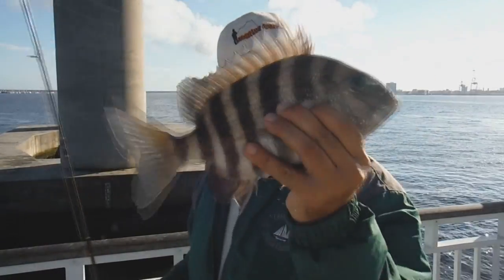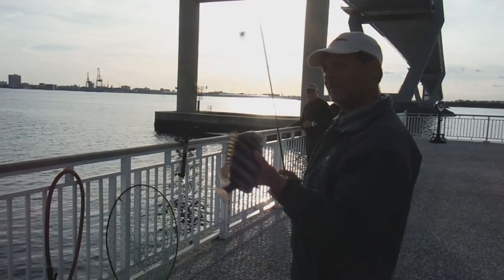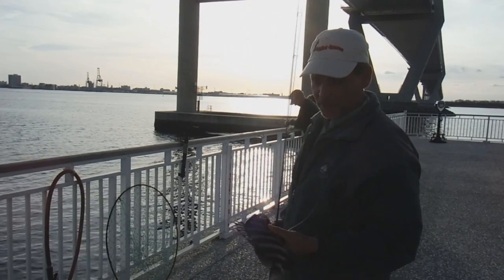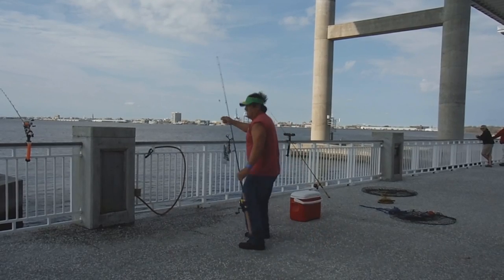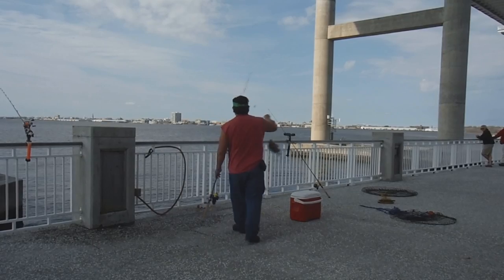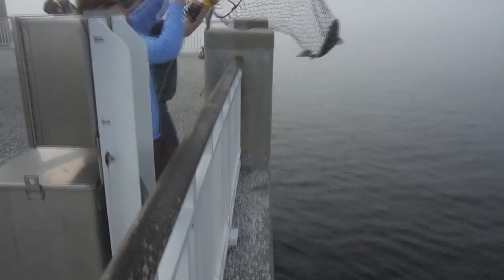What's up? It's sheephead. Small sheephead out there. Low tide. Small guys in. Had a big one on a little while ago. He got off. We'll toss him back and see if we can get some more. Hey, you're the one catching him. I need a net. We got it. Go dark. Get him in here. Good job.